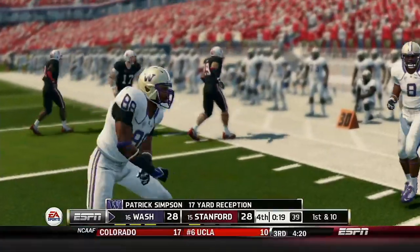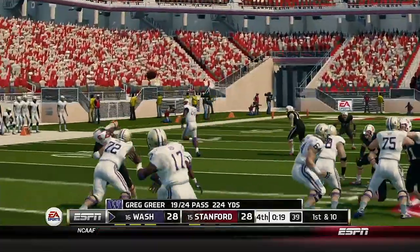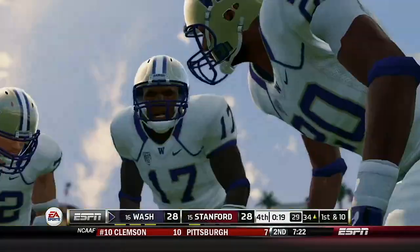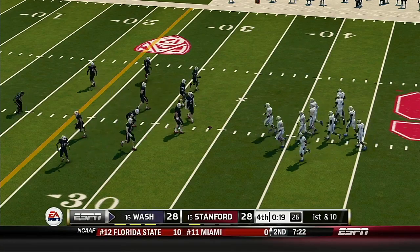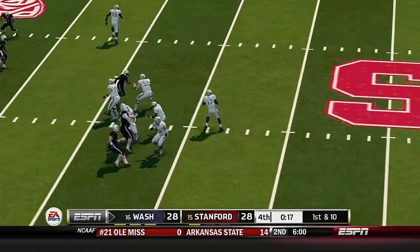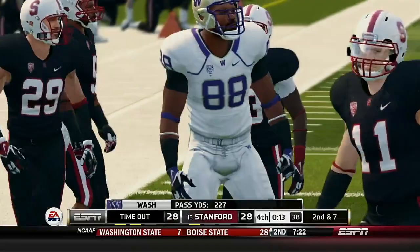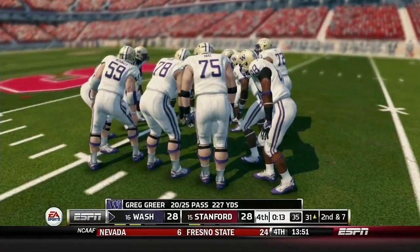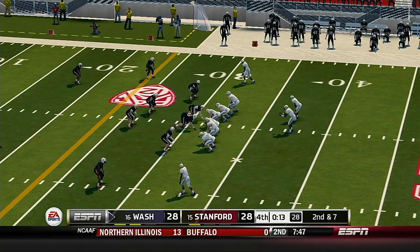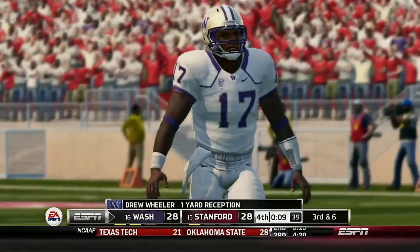Pulls it in, first down, and he's knocked out of bounds. That's good for a gain of 17 yards. First down. Stop around the 31-yard line. The Huskies will use their first time out of the half. From the 31-yard line, it's second down. Here's the halfback on the screen. He gets hit out of bounds at the 30.